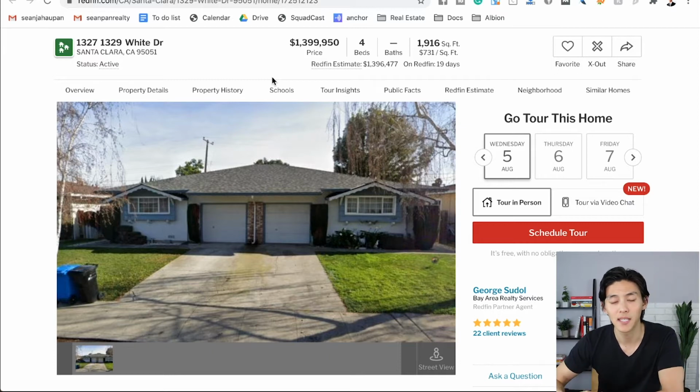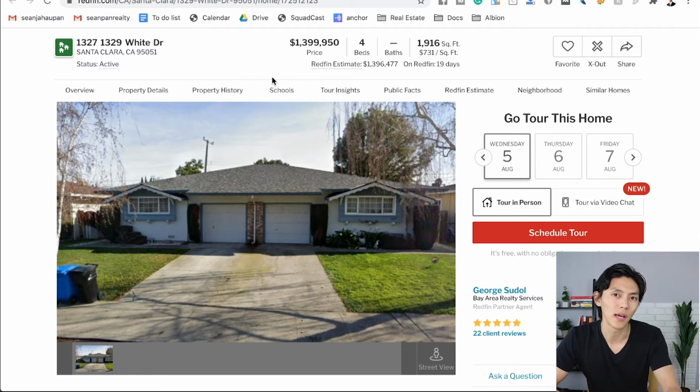This is a duplex, and typically I actually don't invest in duplexes here in the Bay Area because the price to rent ratio generally doesn't make sense. Buying a single family home, duplex, triplex, and maybe even a fourplex doesn't really make sense unless you can buy it at a significant discount.